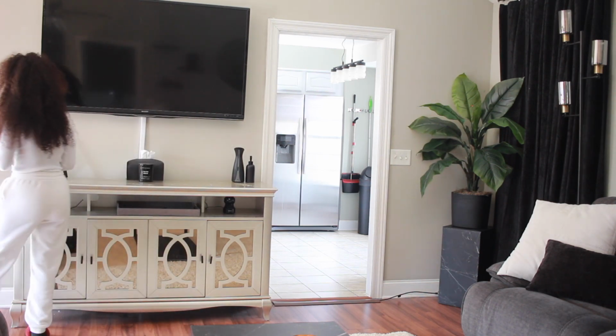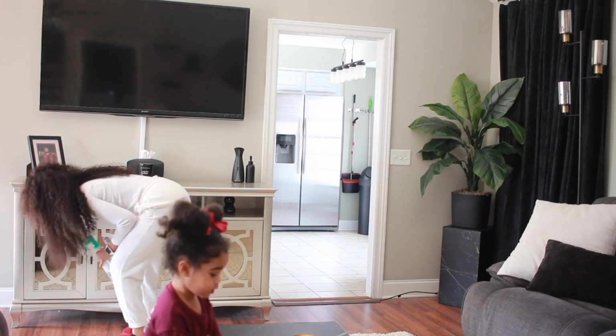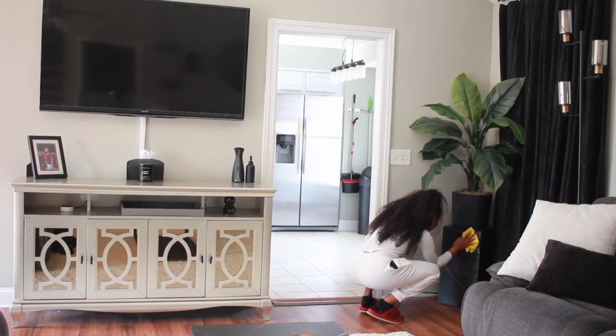And of course, aside from the beautiful ambiance that candles give, the scents and aromas are also nice to help fill your space up as well.